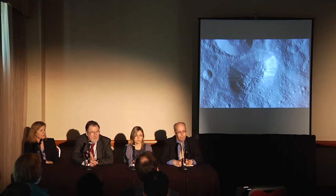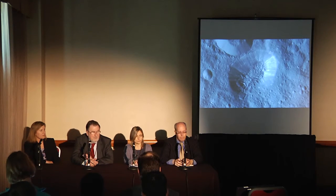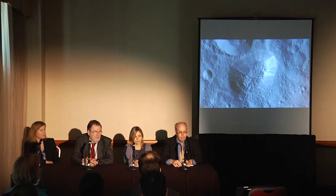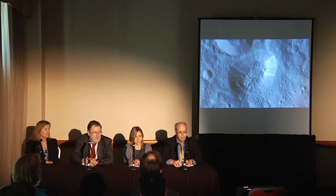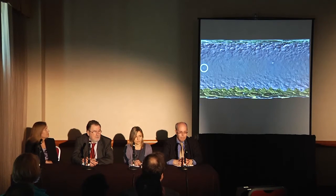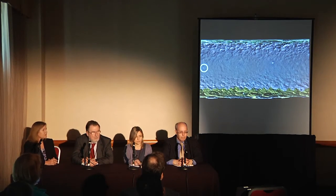So there is a connection between the surface and the subsurface, and the mountain and the impact craters we have shown so far really show that there is something in the subsurface which is different from the surface. And the last feature we can see is a very young impact crater. It's called Haulani. It has a size of 32 kilometers. It's about 3 kilometers deep.